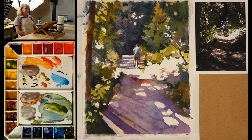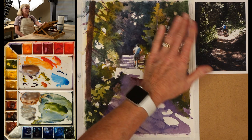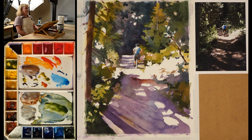I'm tempted to go back over some of this with water, just clear water, to blur it back, but I don't think I'm going to. I think I'm going to leave it as is for now and be done.